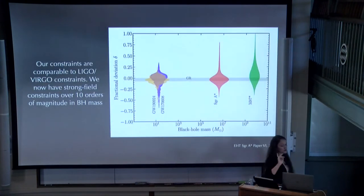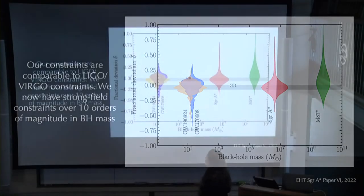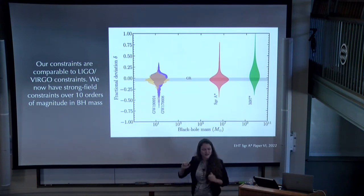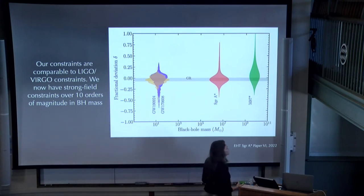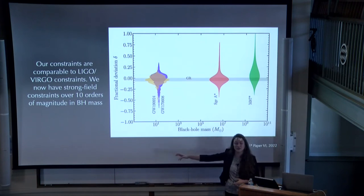And then this is what I consider to be our money plot. So when I was here a decade ago, when I was an IAU student, I remember talking to several people, saying I want to use black holes in space to test fundamental physics. I want to test gravity in the strong field regime with black holes. And they all told me that that wasn't a thing that we could do yet, which is very true, right? So at the time, we did not have a single one of these data points on this plot. And I just think it's so wonderful that just in the last few years, we are able to perform strong field tests of gravity with black holes in space over 10 orders of magnitude in mass, right?